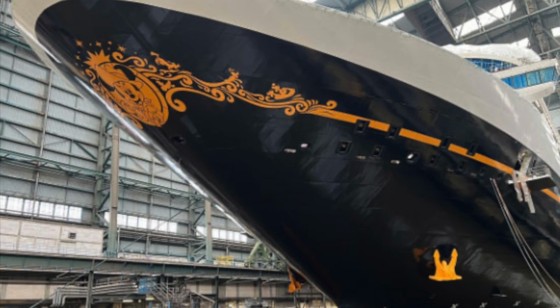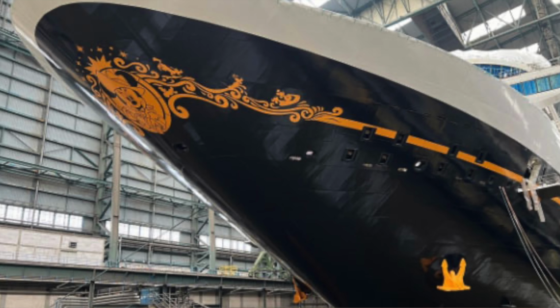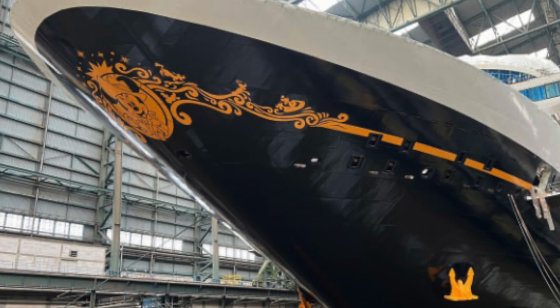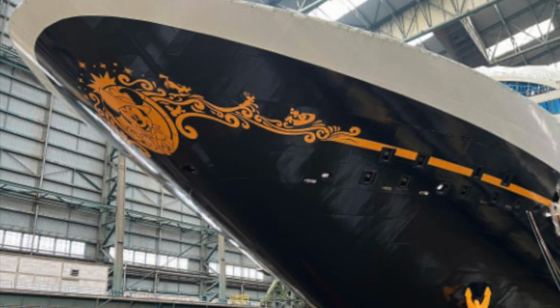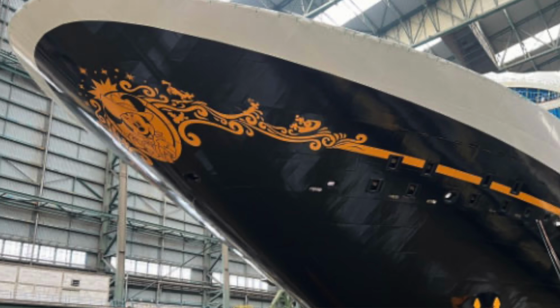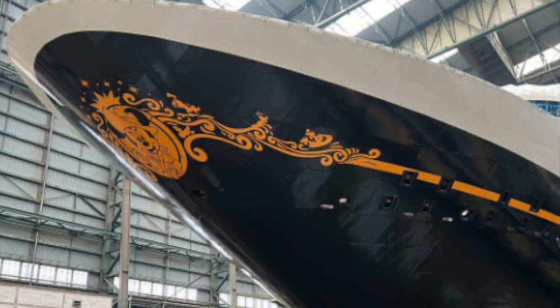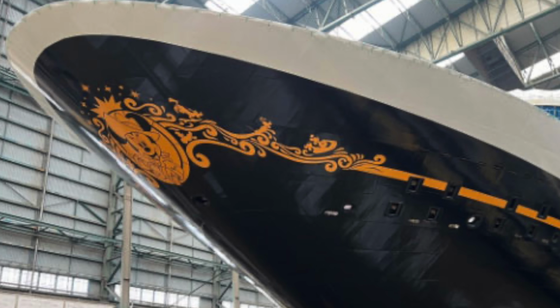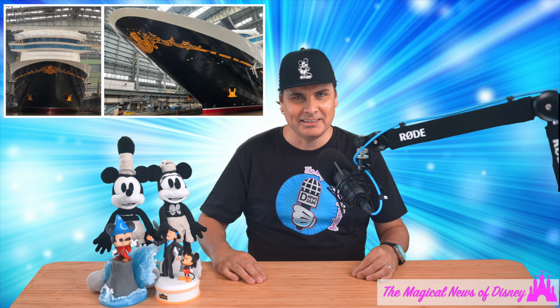This milestone is an exciting moment for everyone at Disney Cruise Line and Walt Disney Imagineering, signifying continued progress on the Disney Treasure and celebrating the ongoing expansion of the fleet. The Disney Treasure and the Disney Destiny will soon be next to each other in the shipyard, marking an unprecedented era of growth for Disney Cruise Line. We are so excited to see her sail later this year.